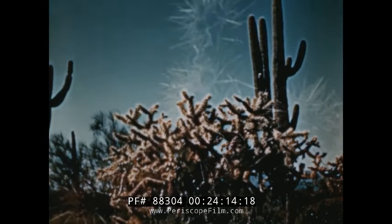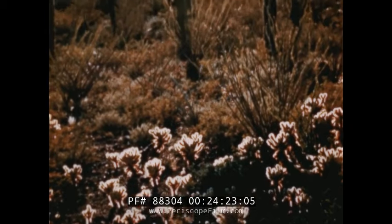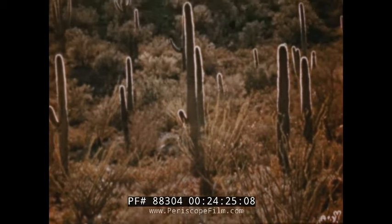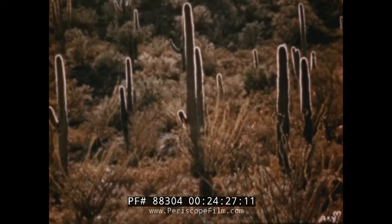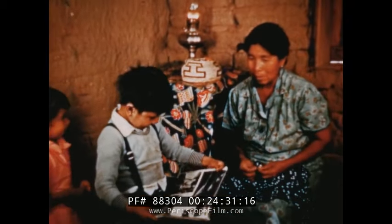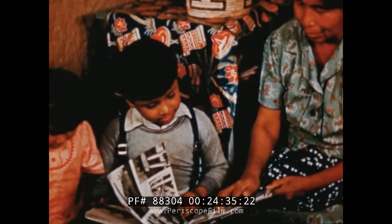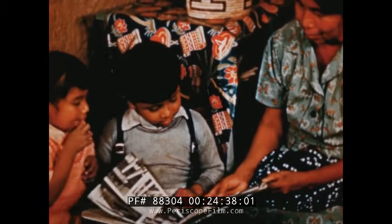On this beautiful but barren desert, the Papagos live. The government has helped them, but the Indians themselves are forging ahead, making use of all of their resources and finding new ways to improve them. And this new generation of the desert people is learning to become an even more important part of the great American scene.